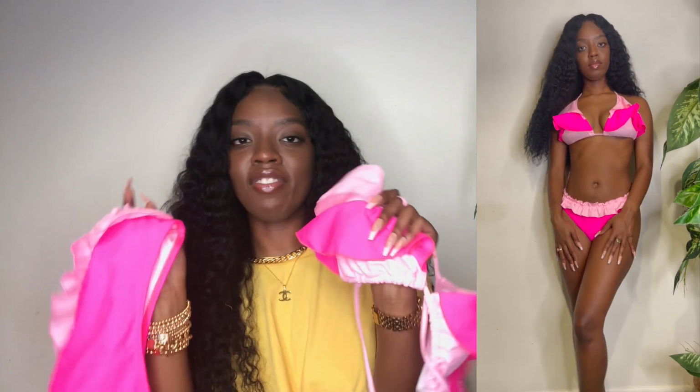This bathing suit looks really cute for sitting by the pool with your sunglasses and a pina colada in hand, something like that. This is the vibe that this bikini gives off. Really cute, so I will give this a 10 out of 10, especially because of the two-tone colors. I think that's really pretty.